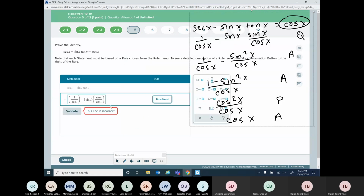I forgot the reciprocal rules. All right, here's a great example of when you do too many things, sometimes they don't always work. The sine over cosine is a quotient rule. The 1 over cosine x is a reciprocal rule. So I actually have to write this as two separate steps.